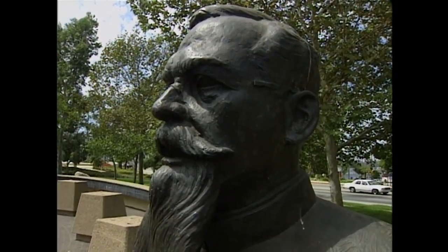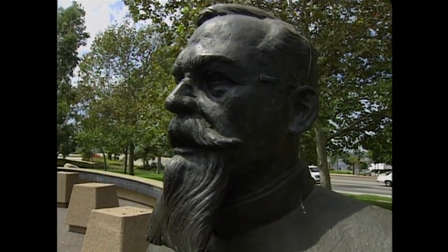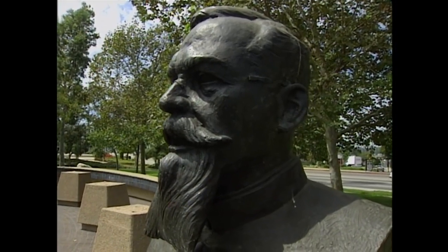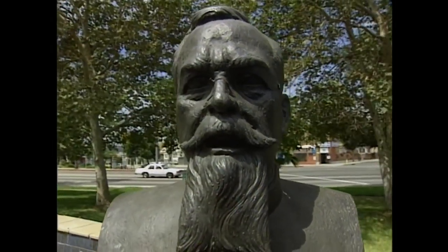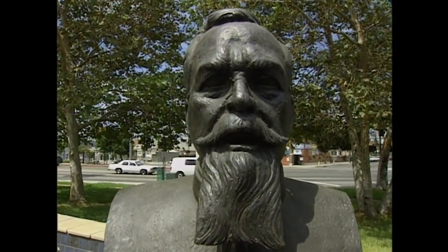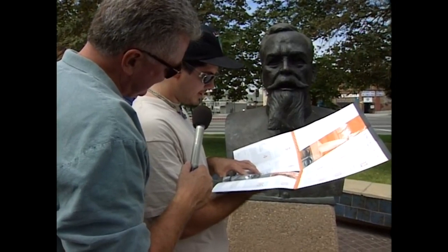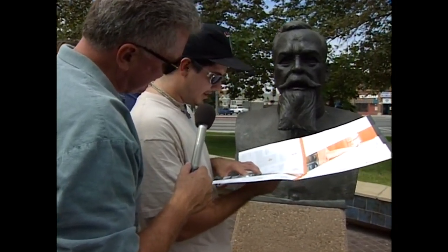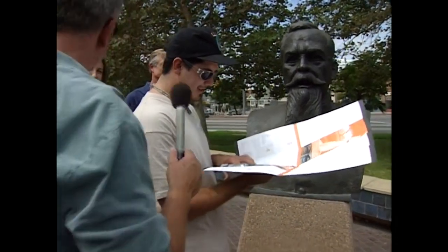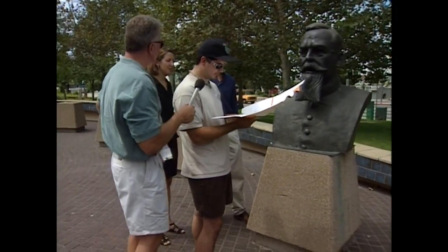It says Venustiano Carranza, 1859 to 1920, became the head of the provisional government in 1914 after several years of political instability following the overthrow of the dictatorship of Porfirio Diaz. Three years later, Carranza was elected the first president of the new Mexican Republic. So this guy is the first president of the new Mexican Republic.